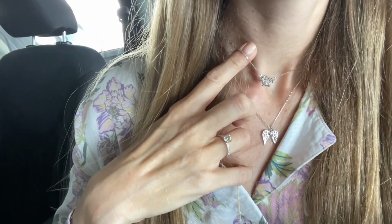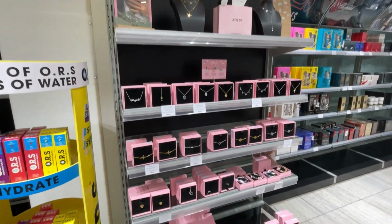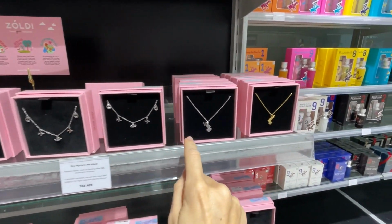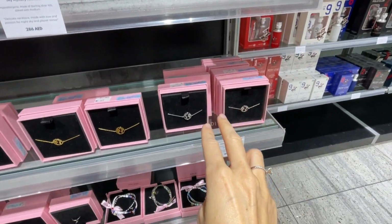Okay, so let's go. Also, these are jewels, which will be soon available. So this one is dream big over here. And these are the wings with the little heart inside. They are cute. So this is the stand that we have here. So many new things. So the necklaces, then we have still the one with the planet. These airplanes are so cute. They are matching together like what they call soulmates.